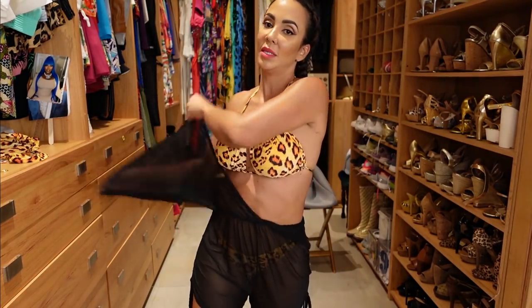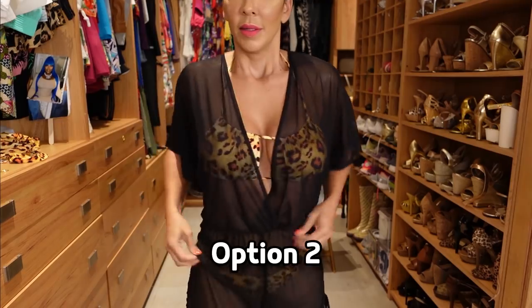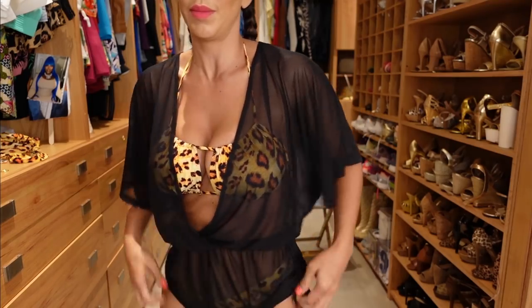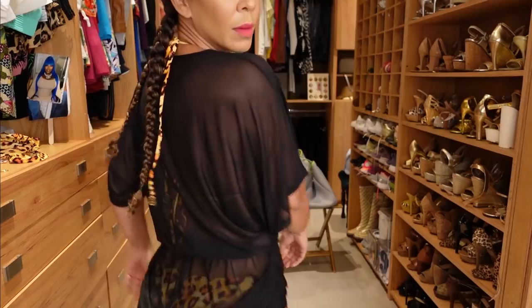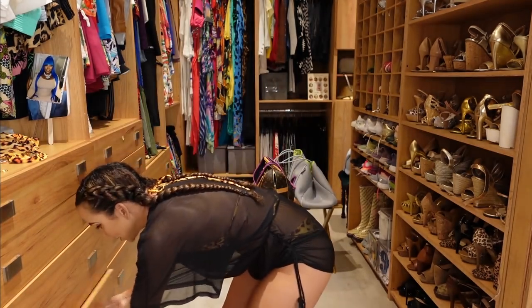Right, then you'd be able to see a contrast, like the swimsuit is a different color from me. See, same ruching at the side with the shorts. I can put the shorts up a little bit higher. How does this look? I'm not a fan of this one or the two. Okay, let's get out something else.